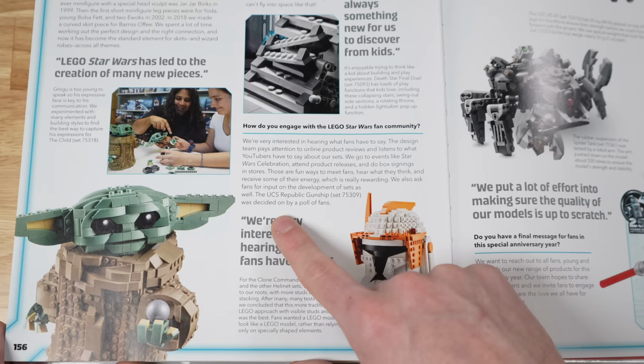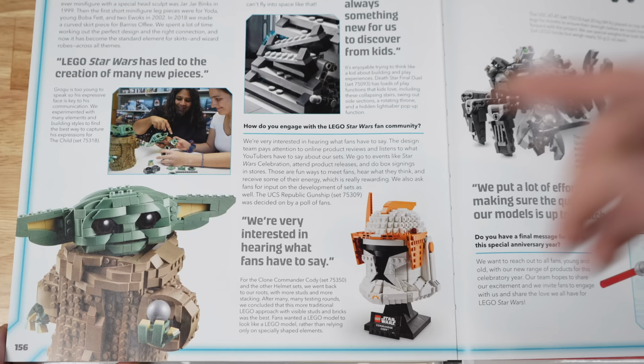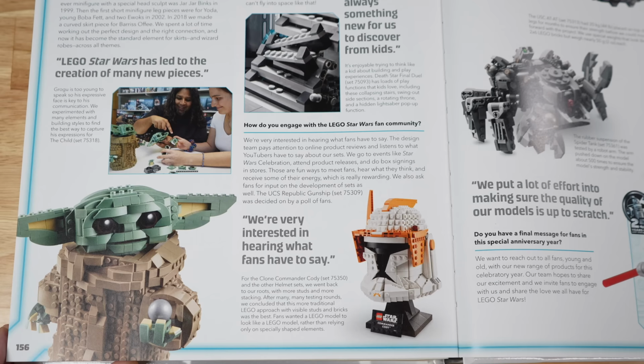The UCS Republic gunship set was decided by a poll for fans. Oh boy, what a one to mention and not go into detail on. Also, why wouldn't you mention the 501st Battle Pack when talking about the community? Hello? I don't know, man. What a paragraph. You comment what you think below, but I'll leave it there.